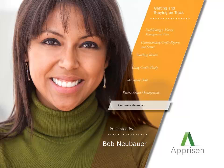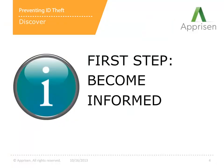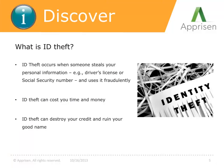Apprizin is a nonprofit counseling agency that has helped millions of people since 1955. Today we'll cover 4 steps to help you with ID theft: to discover, to deter, to detect, and defend. The first step is to become informed.